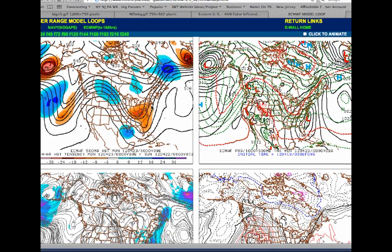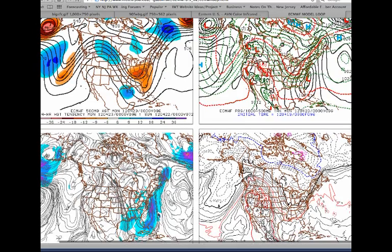Moving forward onto Sunday, you can see that the European model guidance does eventually consolidate this storm into one negatively tilted trough that drives moisture right into the east coast. But notice this time the upper level winds are focused more south to north rather than southeast to northwest, which means your heaviest rainfall is focused in New England.